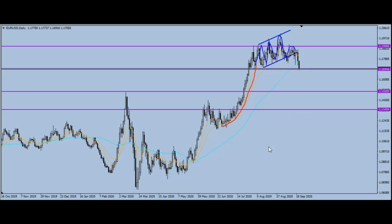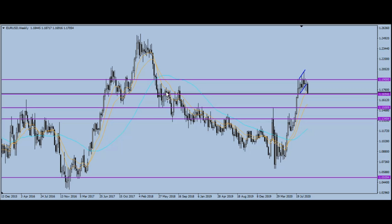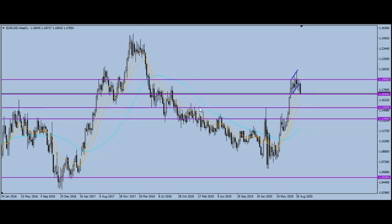However, right now we are at a strong support level. If I go on to my weekly time frame, you will understand why. If you look back at this area, you can see it acted as resistance here, and over here it acted as support. Consider this long pin bar, that's rejecting the level. Here it acted as support, here it acted as support, and also here.